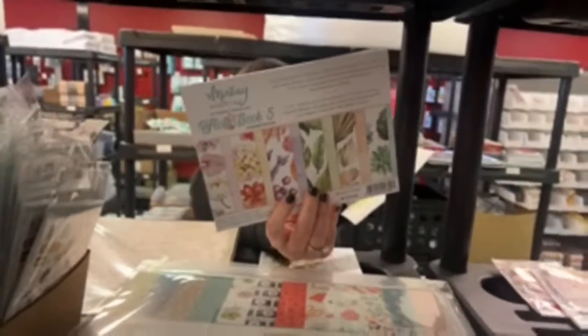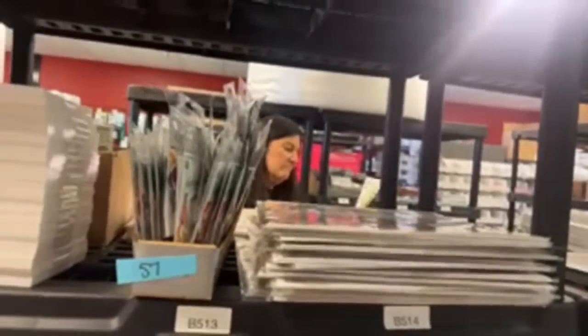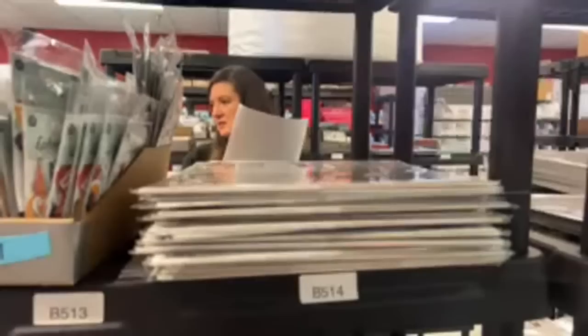B506, Mintake, Flora Book. I feel like we showed Flora Book 5. I don't know. We have them every time. Copying a page? No. Unless I skipped to these a minute ago because I did skip around.